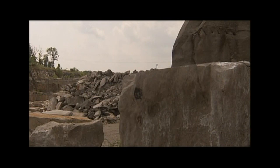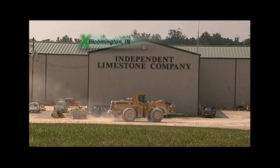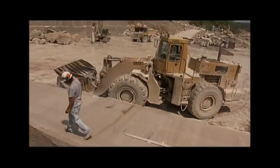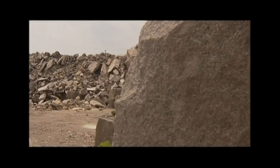This is the Independent Limestone Quarry, and I'm standing here on the hill overlooking all of the operation. This is where they quarry or dig out the limestone that is used in building materials all over the world. We're standing on Indiana limestone. That's correct. The depth today is the overburden of 60-some feet, and then we go into 40-some odd, 50 feet of good solid material.